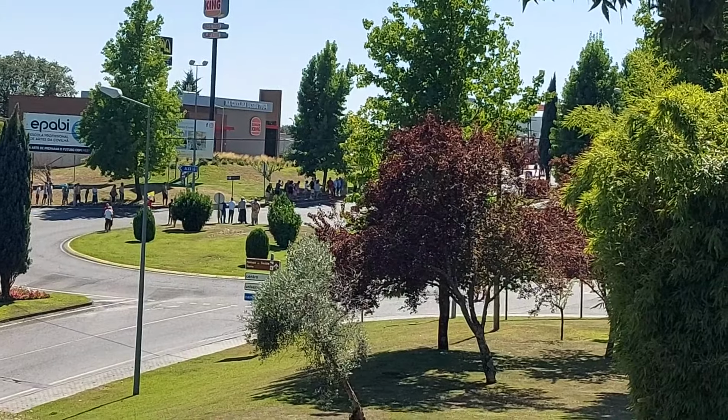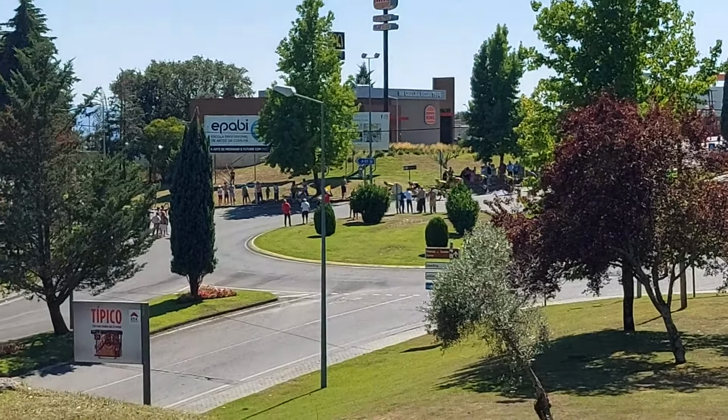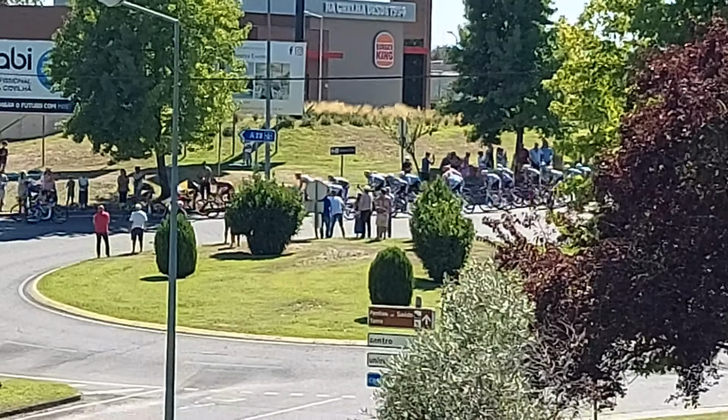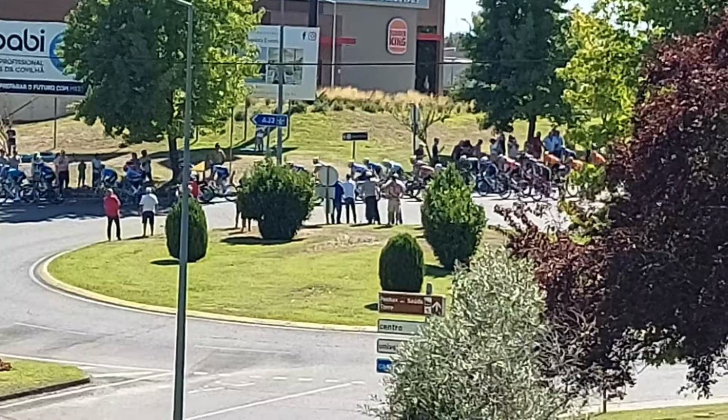So there's certainly a lot of support vehicles about at the moment. Here come the bikes. I don't know whether you can see any of that. But quite in the distance from where I am. Now that they're here, I think I better head back to the car.